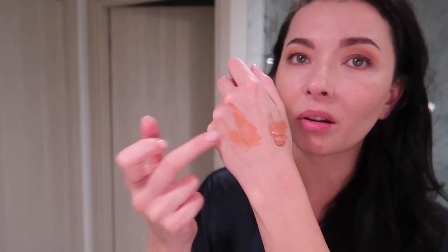It's very pigmented, which is good, so you need a very little bit of it. This just happened because it's so liquidy. You just dip it and it's like a lot of product, so you have to be very careful what you're doing with this. I'm just gonna put a little bit. You see the pigmentation? Goddamn!